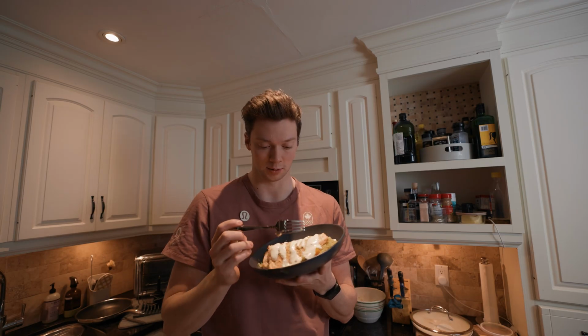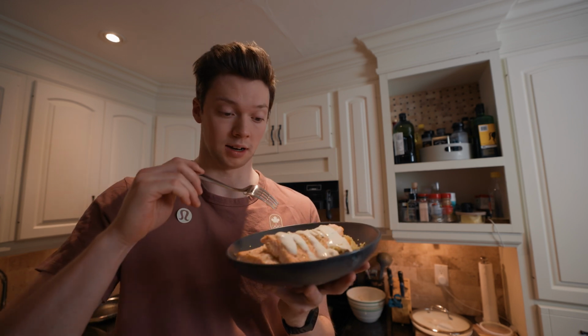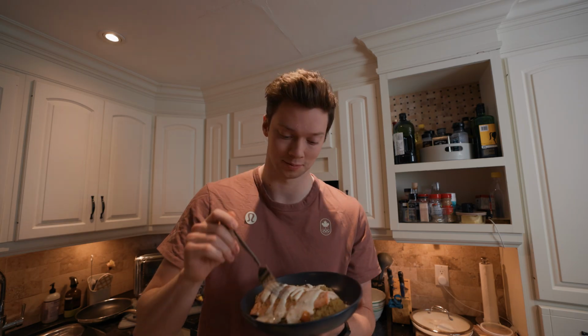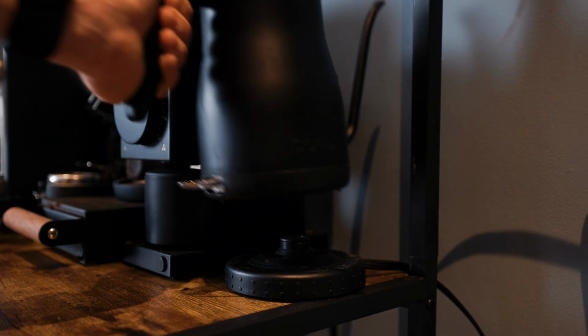Okay, dinner is ready. We got a delicious salmon bowl with quinoa, peppers, and onion in it, and also a homemade whipped feta, which is one of our favorites. So let's eat that, and then we're having a bedtime snack. Delicious.